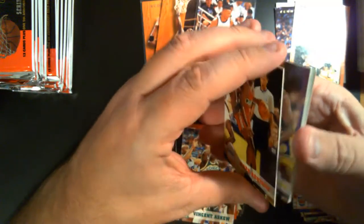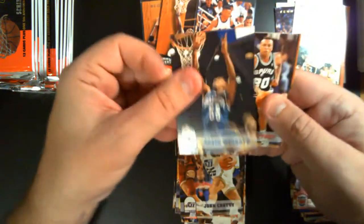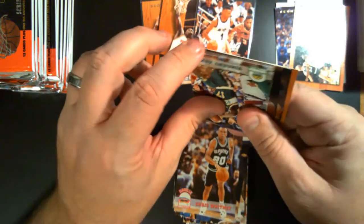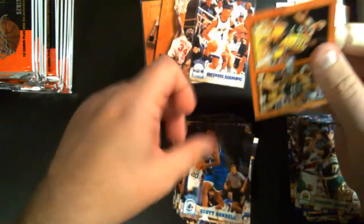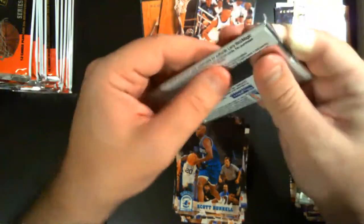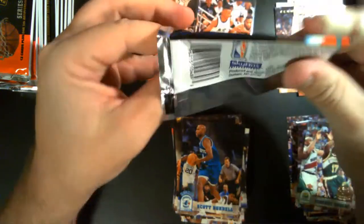Mark Aguirre. Armon Gilliam, Keith Jennings, John Crotty, David Wingate, Chris Whitney. Our parallel is Vincent Askew, Jason Williams, Webber, Wright, Burrell, and another Bird, Magic and Bird. I think Bol. I think Manute was taller than Muresan. I think Muresan might have been 7'5 or 7'6.